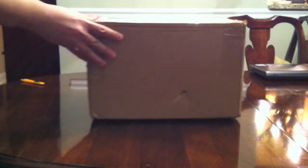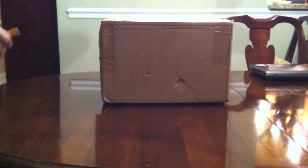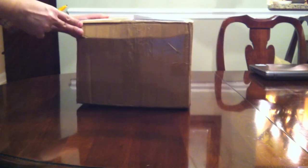Alright, so my Tolkien books came in today, and I'm going to go ahead and unbox this sucker. Let's see. Package from Belgium.